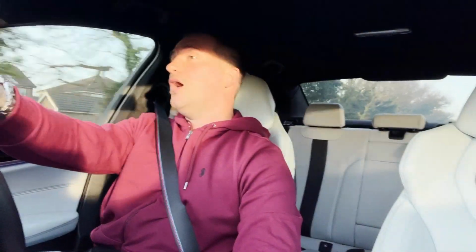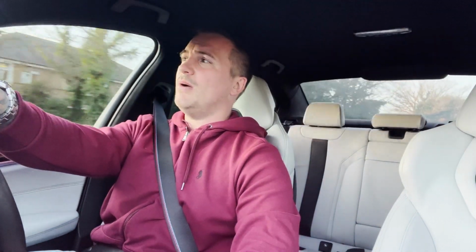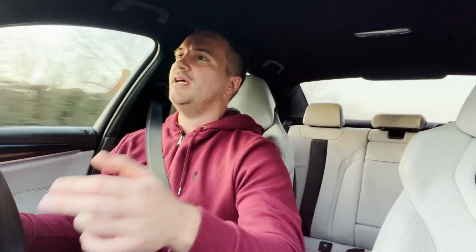So I know some of these options you can get on an F10 as well, but they seem a lot more commonplace on the F90. Suspension is actually pretty stiff. The competition suspension is pretty stiff on this. For someone like myself, I quite like it, but I'd say if you're an older guy that really just likes to cruise around, maybe it'll be too stiff for yourself. But yeah, that is the main differences between this and an F10.